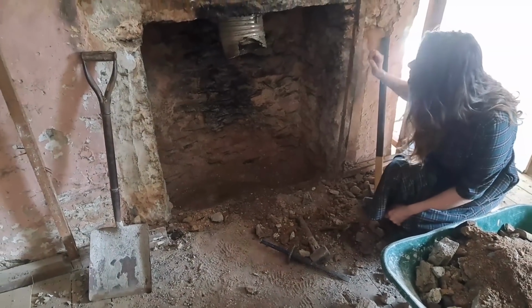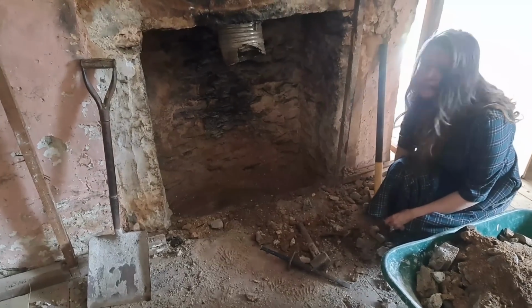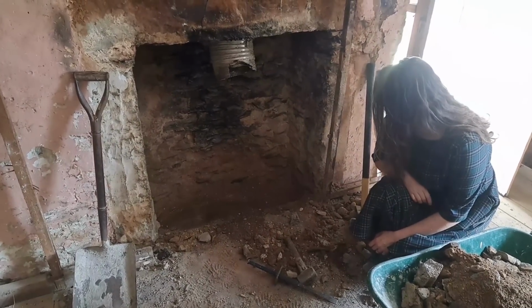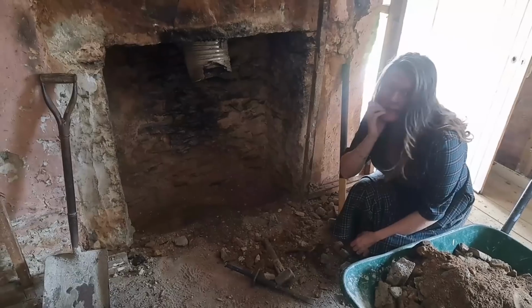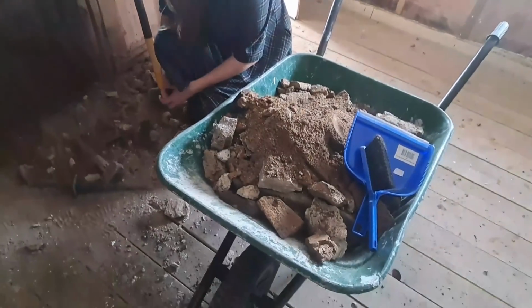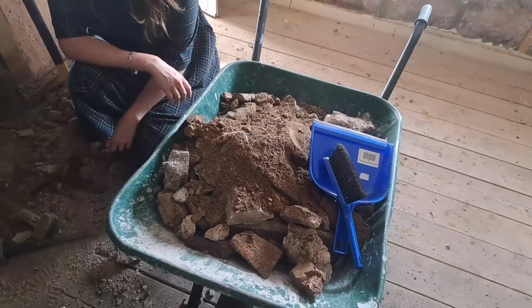But what we found is there is damp. I mean, it's not damp, there's water. That's where the concrete was. So all the moisture has been coming in that corner, in the right-hand corner. Right. So as I've been pulling this out, this sand has been sodden, absolutely soaking wet.